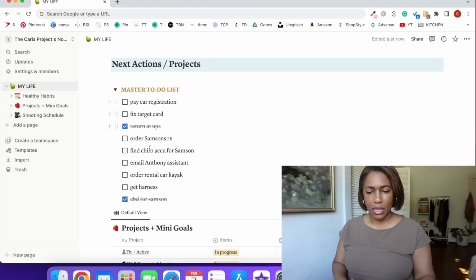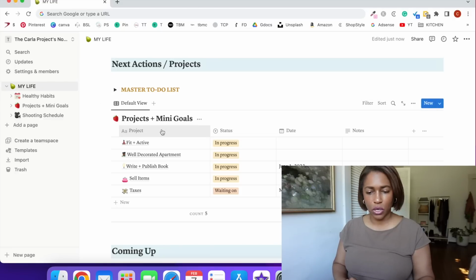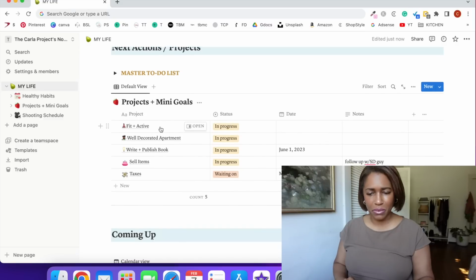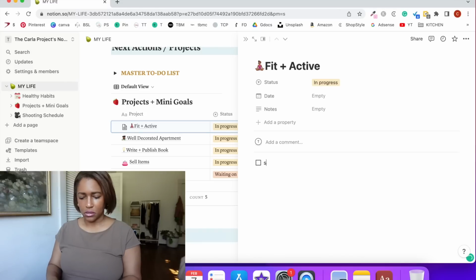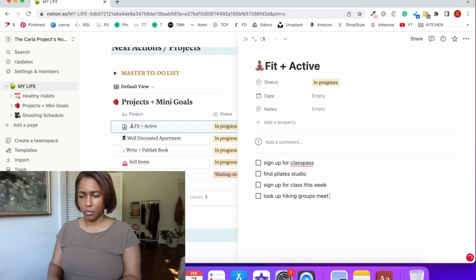Now, projects and mini goals, what I like about this is for each one of these, you can open up a sub page kind of. It opens up into this sneak peek thing. So fit and active, here, if I hit this slash button, I can add a to-do list. So sign up for ClassPass, find Pilates studio, sign up for class this week. Look up hiking groups, meetup. Okay, so I already signed up for ClassPass. I already have a studio that I like, and I just need to sign up for a class this week. So that's how that looks.